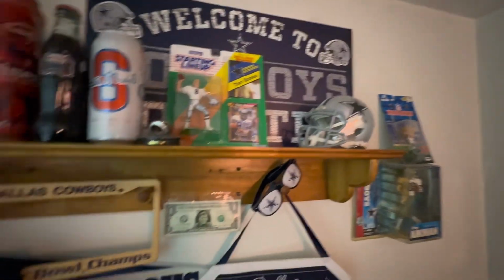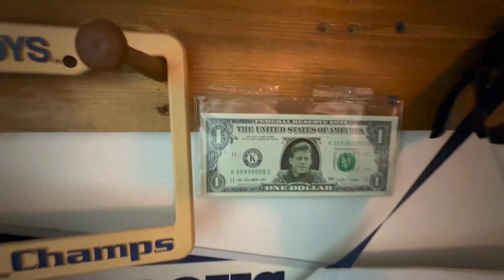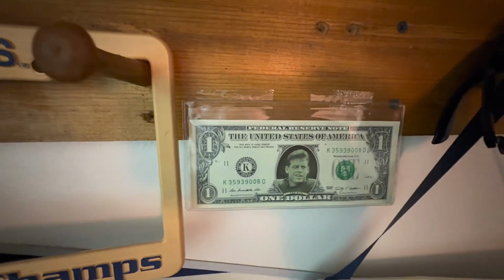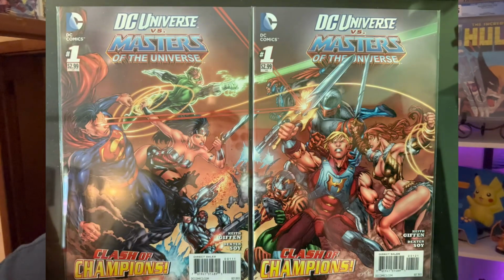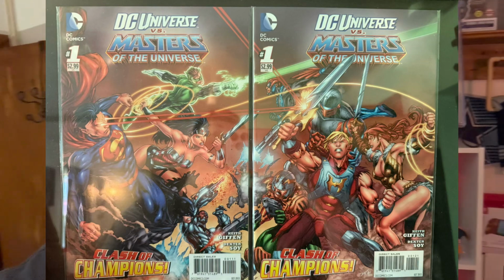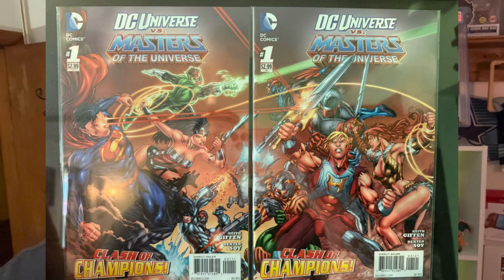And I'm a Cowboys fan. And that is a dollar bill with my favorite player on it, Mr. Troy, my boy, Aikman. So that's pretty much a quick rundown. I do have some more stuff that I'd like to put up. I have a very cool, that I'm popping up the picture right now of, DC vs. Masters of the Universe comic that they did a joint project on.